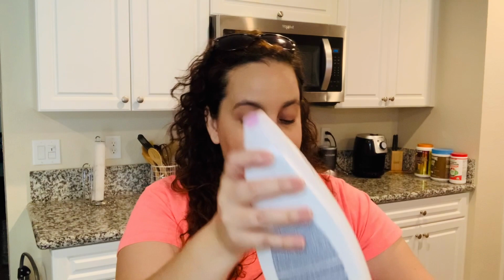If you haven't tried the body wash of the coconut and cucumber, definitely try that because it smells really refreshing. Another thing here we have is Dove Purely Pampering Coconut Milk and Jasmine Petals Body Wash. Huge bottle in Ross. This was 25 fluid ounces, and this was $5.99, guys, $5.99.